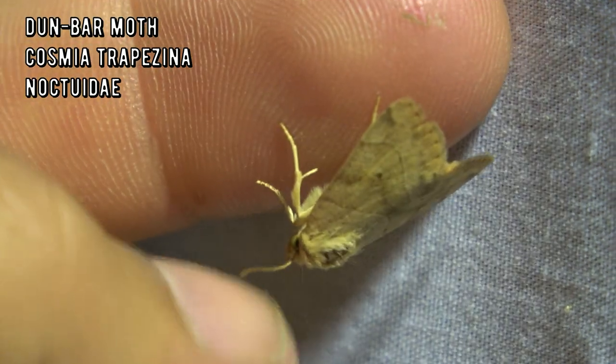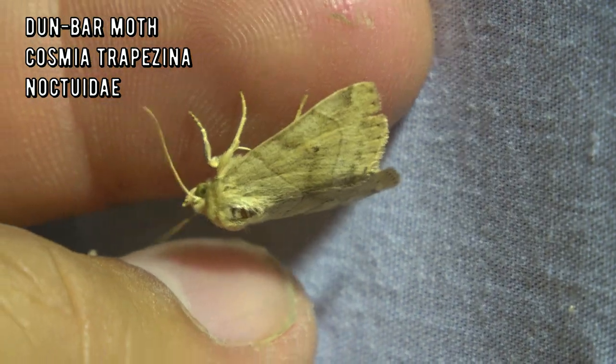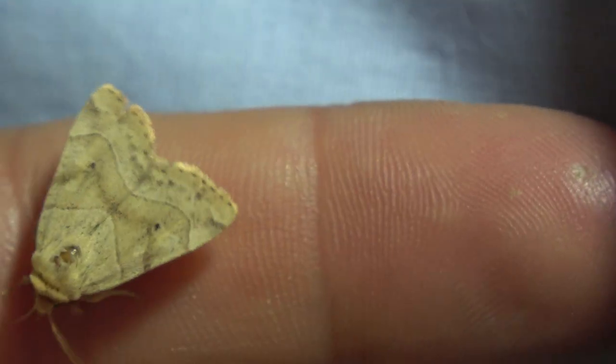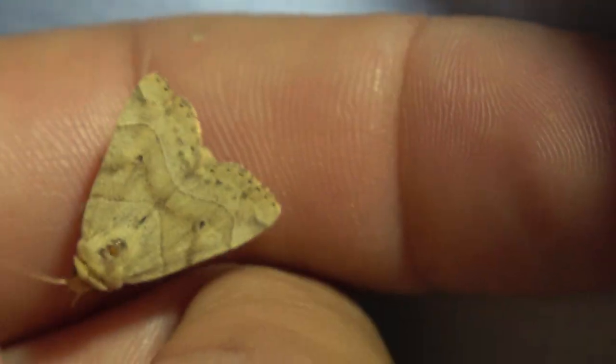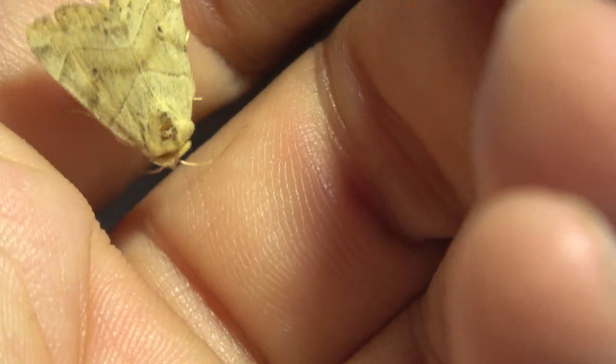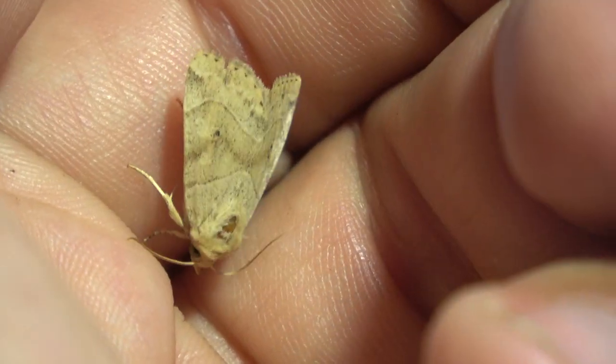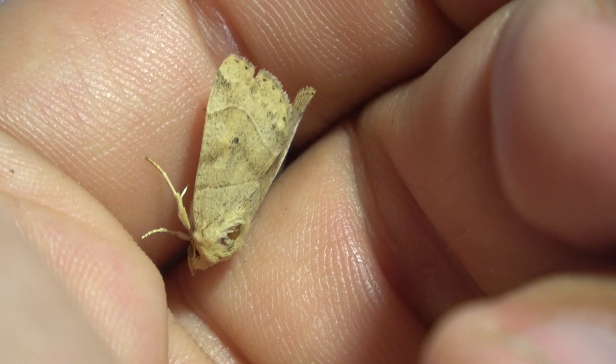Very common species. I would like to breed it one day in captivity so we can see the carnivore behavior. Maybe one day. Noctuids are very common in Europe. So expect to see a lot of noctuids tonight.